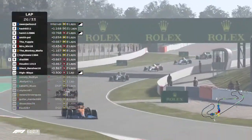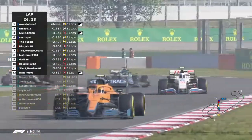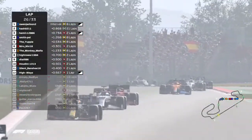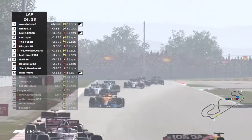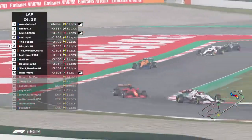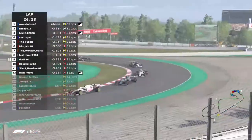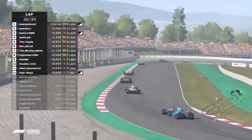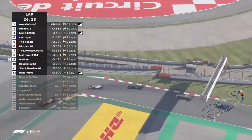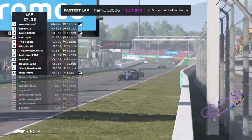We've got about 7 laps remaining here in Barcelona. What a fantastic race we've had so far. Some pretty close gaps here. As you can see, Monkey Mafia looking to get back into P6. Details sitting in P9 in the Aston Martin. Quite a few brand new tires here on the grid, which, as I said before, the pit stop strategy makes a huge difference.